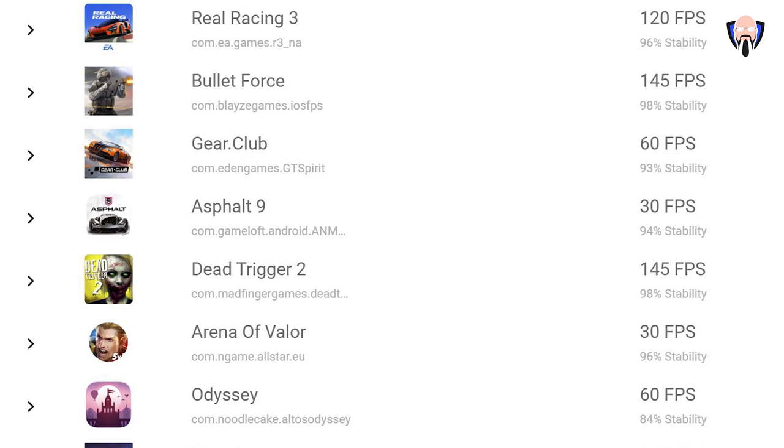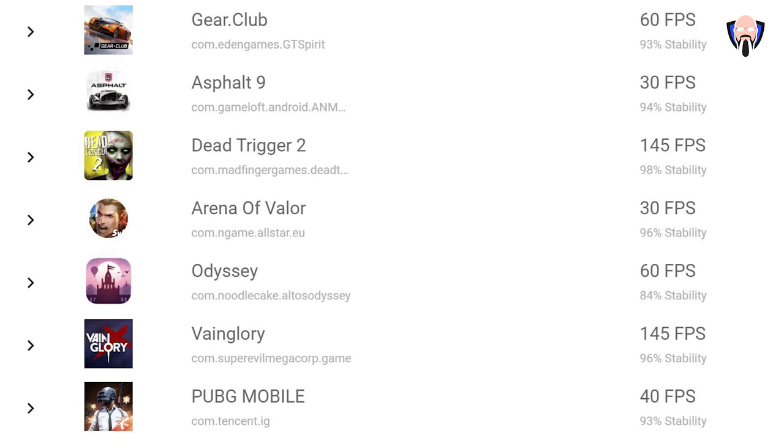Bullet Force, as well as Dead Trigger 2 and Vainglory, are all running at 144 hertz or 145 hertz, plus or minus a few frames per second there. Asphalt 9, for some reason, was only running at 30, which is interesting, but I'm hoping to see an update to run at a higher refresh rate. Arena of Valor ran at 30 as well. Odyssey ran at 60 frames per second, and PUBG ran at 40 frames per second consistently.